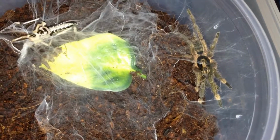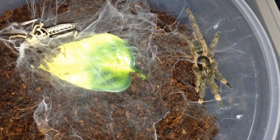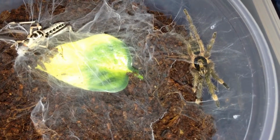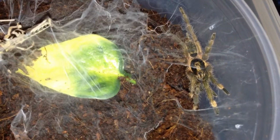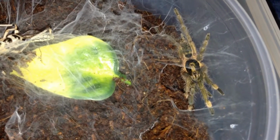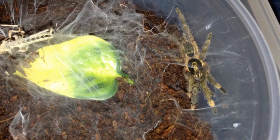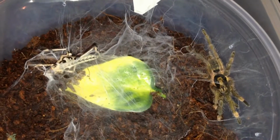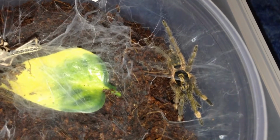Love the velvety blacks on her abdomen. Not her abdomen, her carapace. Oh well, and the base of her abdomen. It is a definitely confirmed female, because males don't get this big. And just a very nice species in general. I'm just going to leave her be and let her get that in her own time.